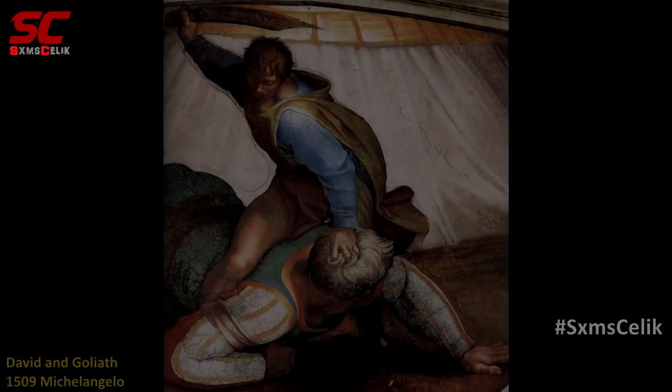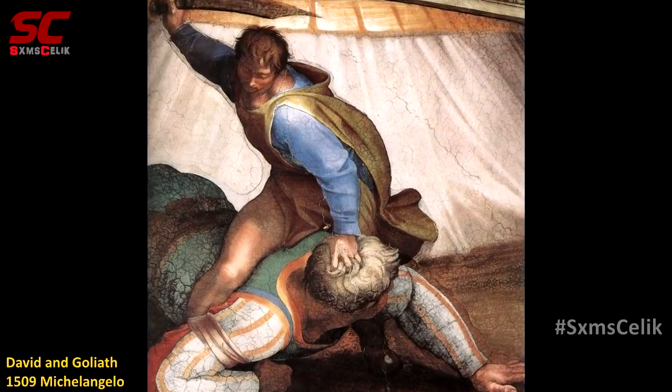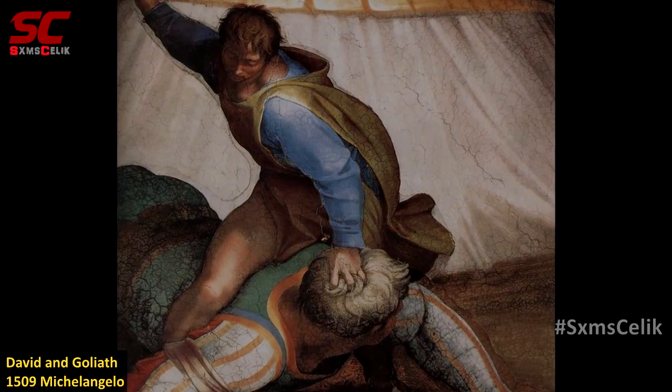David and Goliath, 1509, Michelangelo. David and Goliath is a high Renaissance painting done by Michelangelo at the ceiling of the Sistine Chapel in Vatican City. At 14,000 square feet, the entire ceiling is believed to have shapes that reflect the Hebrew alphabet. A close analysis of David and Goliath shows that their figures actually form the Hebrew letter Gimel. In mystical Kabbalah tradition, the letter means strength.